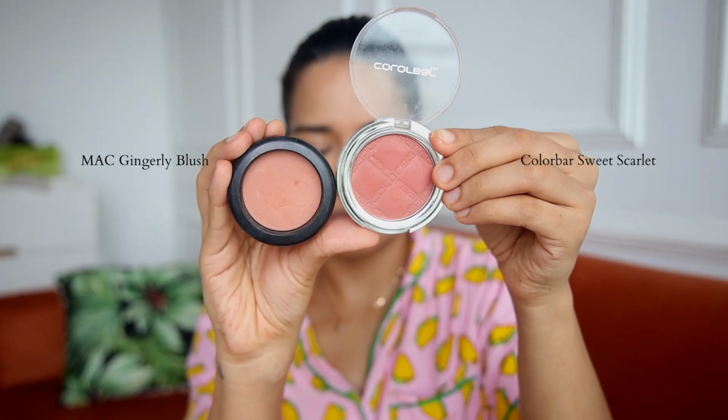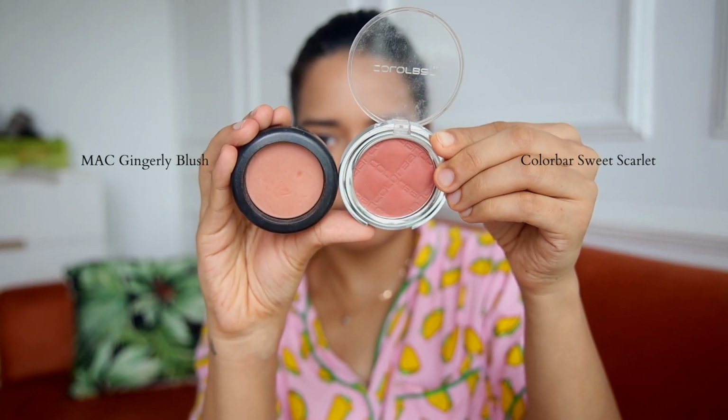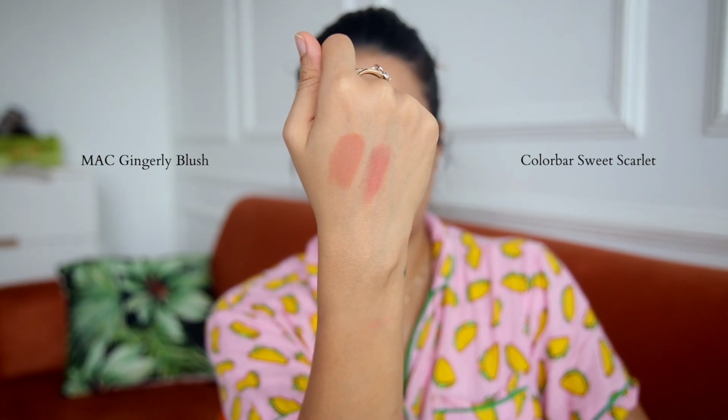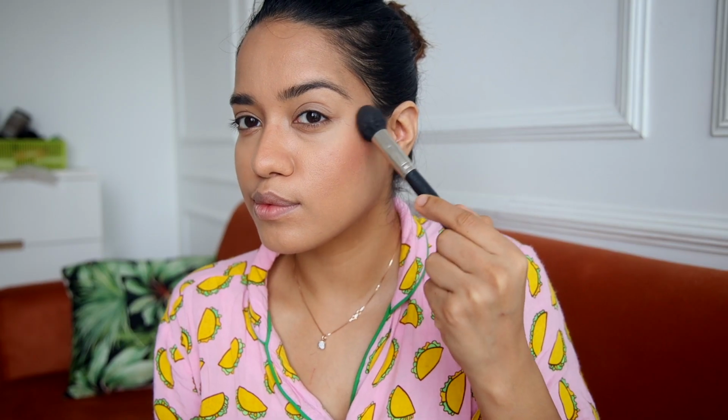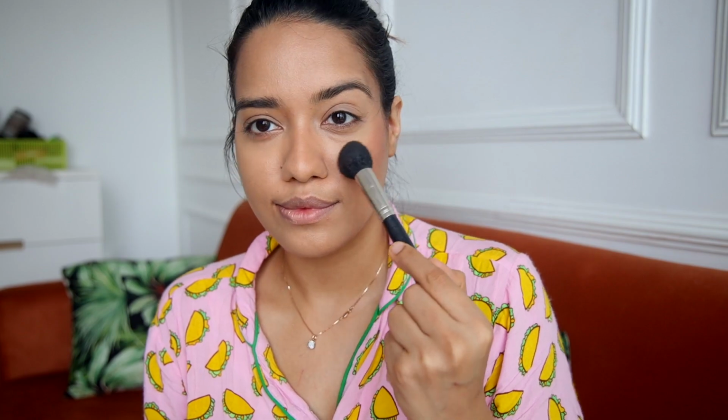Alright, these two might not look the same, but they end up looking the exact same on my cheeks and my face. They have the same undertone. The Color Bar one is actually a little bit more pigmented, and I feel like the MAC one blends better, and I've used the Color Bar one here.